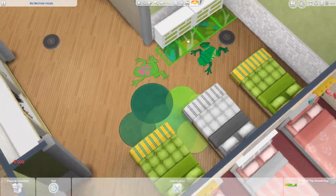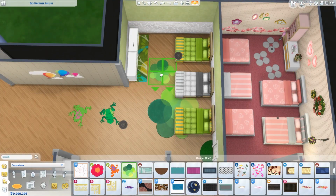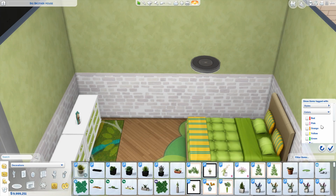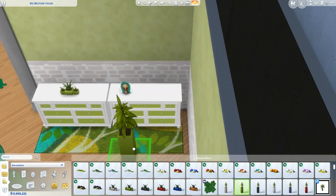Using my favorite rug that Joey will probably yell at me for, but you know how much I love that rug. And it was the perfect lime greeny color, so it had to be there. It had to be a part of this build.